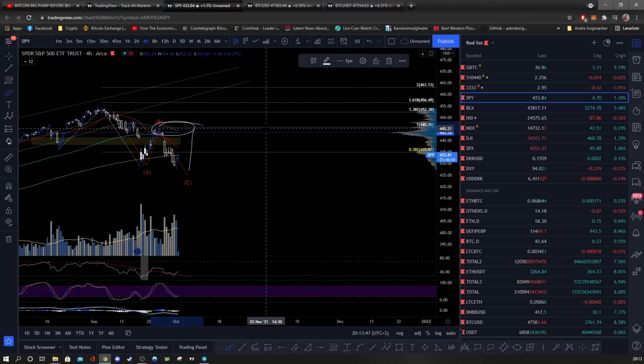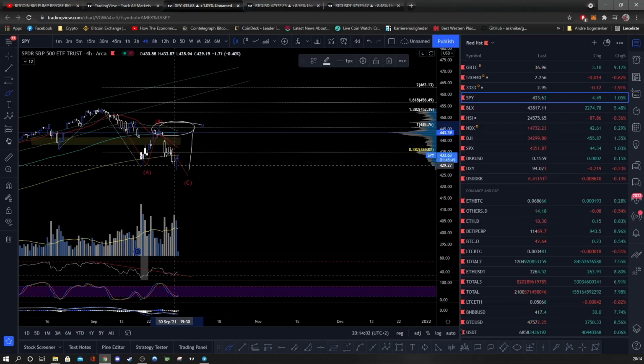So be cautious, look at this, because Bitcoin is dependent on the S&P. Because look, Bitcoin is correlated with the traditional market. If the traditional market is doing bad, Bitcoin will do bad. And suddenly the traditional market did bad, but Bitcoin actually did good. Doesn't it smell something like a manipulation?